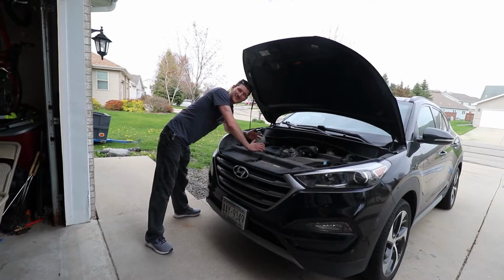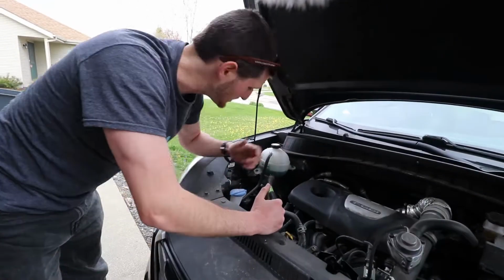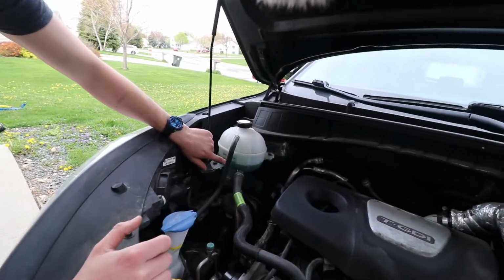Oh, hey there. So, I'm just telling you to always check your fluids if you have an internal combustion engine. As you can see here, this is getting low.